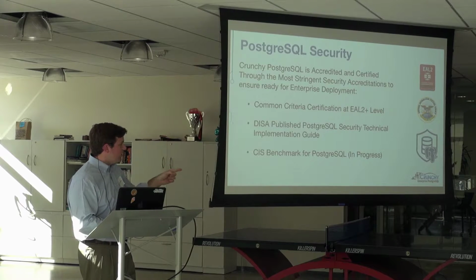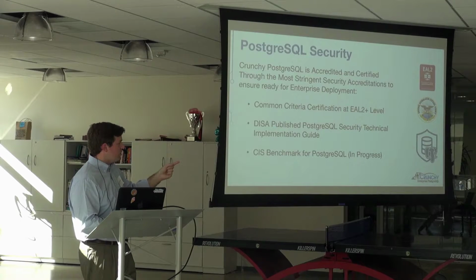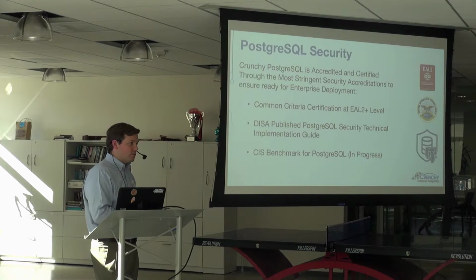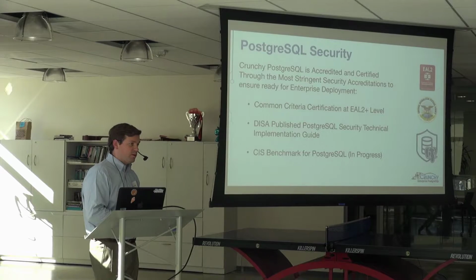And then we're currently working on, I think it's actually been published and it's available for community review at this point, a Center for Internet Security CIS benchmark for Postgres as well, which gives you a slightly more commercial version of the DISA STIG, or the DISA Postgres Security Technical Implementation Guide. And so this gives you a nice set of both documentation and the confidence of third-party lab validation of the security associated with Postgres. In the case of Common Criteria and these Postgres STIG, in both cases we represented the first open source database to achieve those standards or to have a published guide. And we thought that was quite an accomplishment.